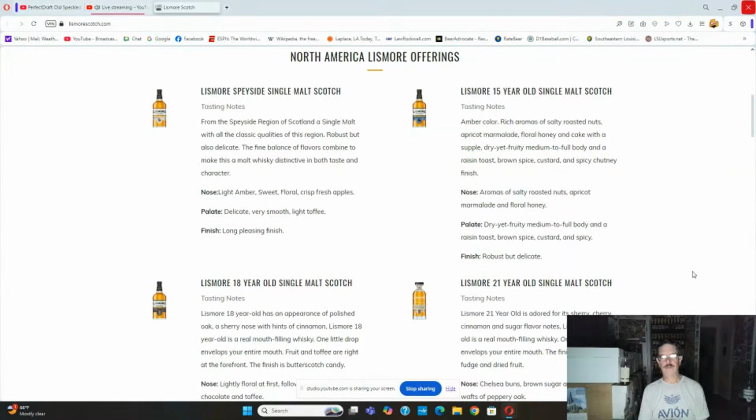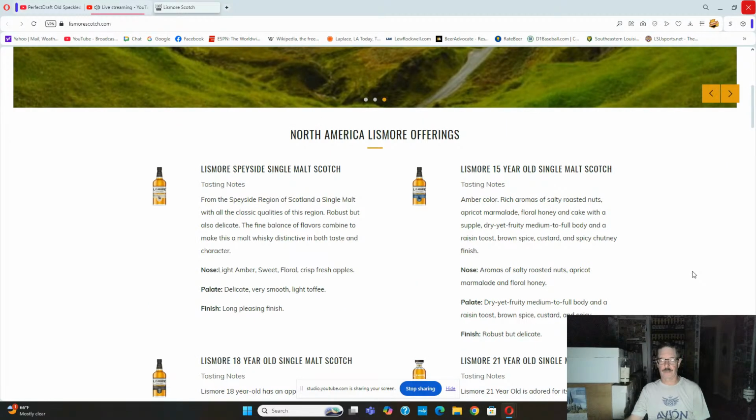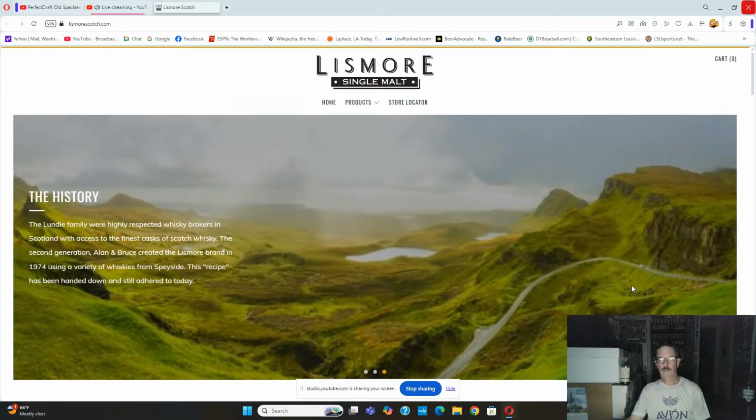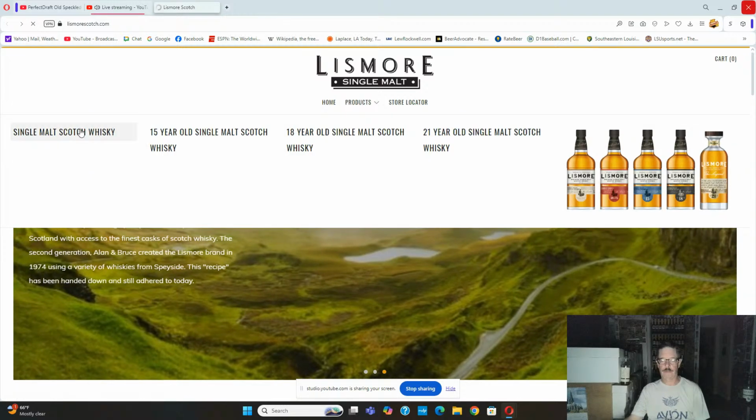Really, I find so many typographical errors in these beer, wine, and liquor websites. And the companies never notice the mistake and go correct it. There's a 15-year-old single malt, a 21-year-old single malt. I have not seen those other three, but Trader Joe's was only showing the regular one on their shelf.